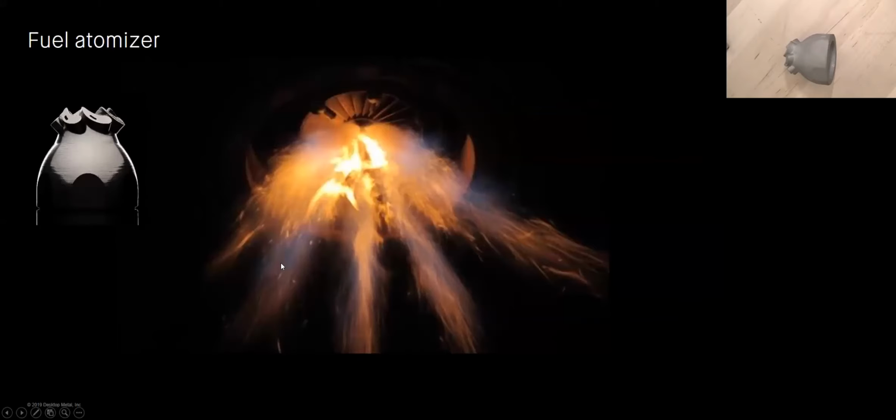A quick look here at the part actually firing. Very, very cool part. Lots of fire and explosions, as I said. So of course, metal was a necessity.